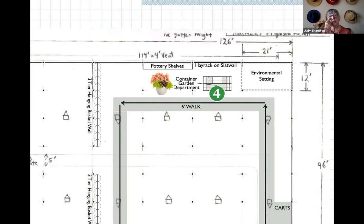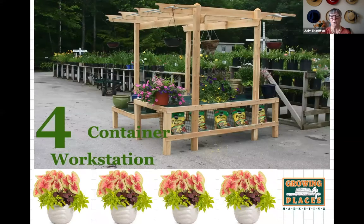Some of you have seen these kinds of constructions before, but you've got a space where you can actually make containers for customers. See, a hole is what you pull up out of the ground. But the wonderful thing about the container, and the more expensive they are, the better off you are. If the customer buys a plant and puts it in the ground, and it starts to look peaked or it dies, they can throw that thing away and put some mulch down and not have to worry about it.